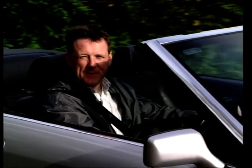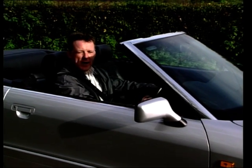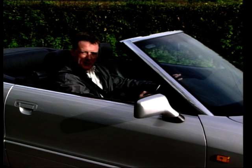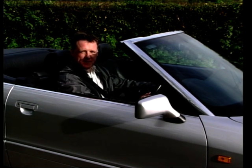These Audi Cabriolets are fast achieving cult status, so if you want one and you see one, snap it up quick, although you're unlikely to find a real bargain. Coming next, we'll be driving the Saab convertible, but first, here's Richard Hammond.